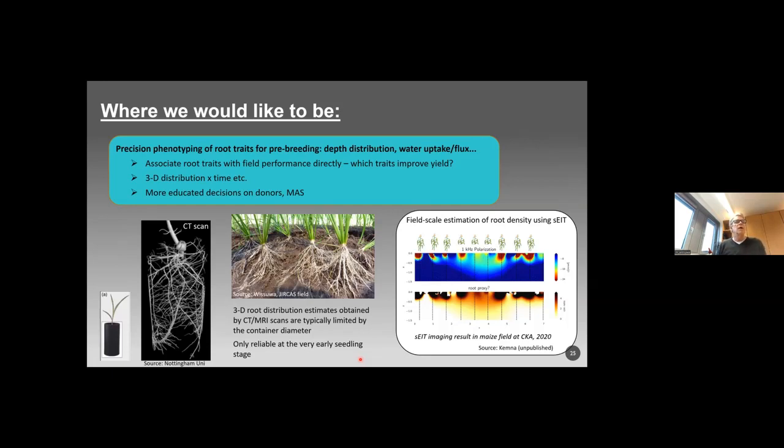So to be better able to select donors for the subsequent breeding process. And what we need to achieve is to associate root traits with field performance directly and really come to the point to say that this root trait will improve yield by this percent. And to convey this message to a breeder so that he actually starts to use the donors and whatever methodology we can provide him in the actual breeding process.